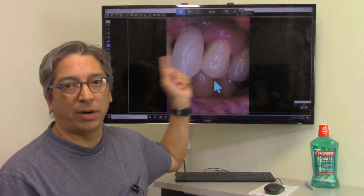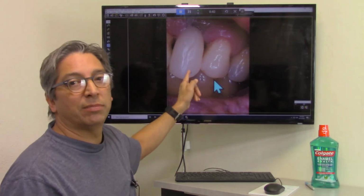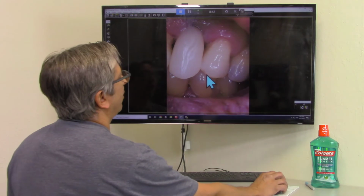I'm probably going to see more periodontitis. We're going to maybe even see more recession here. So we'll take an updated picture when she comes in to see really where that ends up.